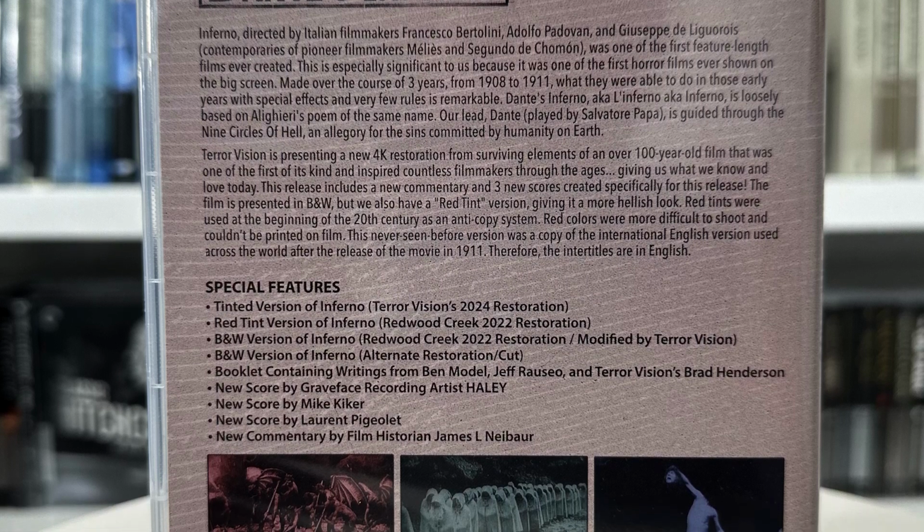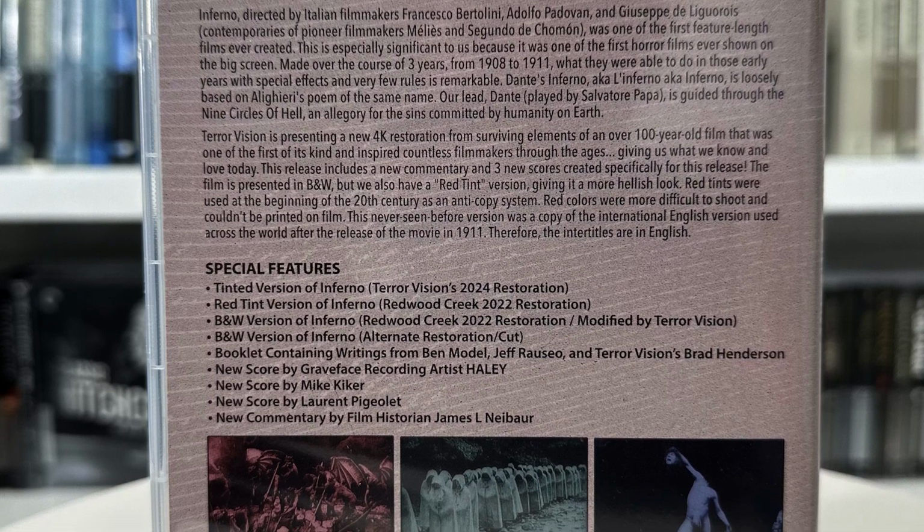What they were able to do in those early years with special effects and very few rules is remarkable. And that's where this really appeals to me. Like I said, I'm a huge fan of Georges Méliès, father of visual effects. I learned a lot about him in a couple courses I took in college, and I'm just fascinated by the very beginnings of visual effects, mostly in-camera stuff. All the stuff from that period is fascinating to me.